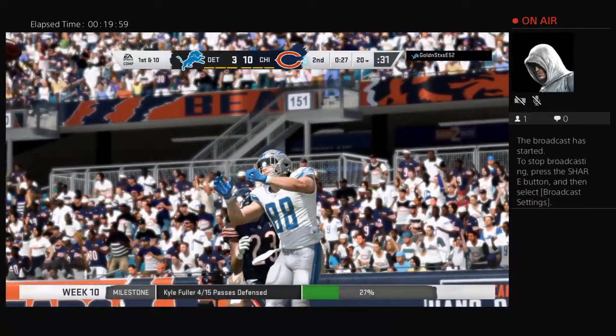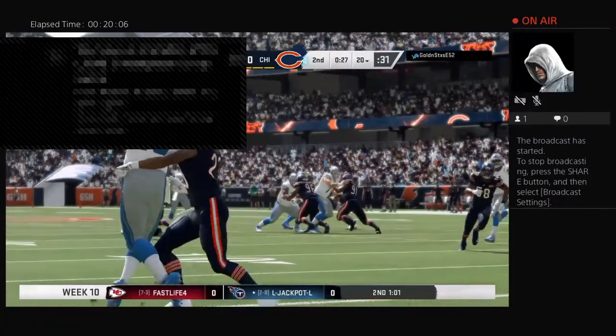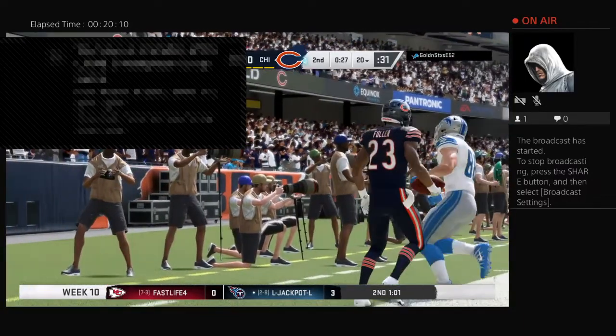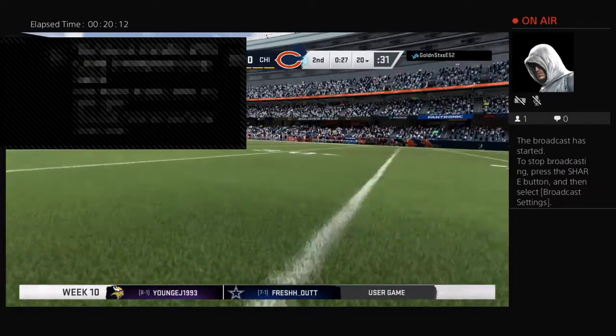Yeah, we call it ball hawking. And it's not just simply anticipation. It's study and understanding what they like to do and beating them to the spot and creating big plays. Well, they're watching the film, and it's working.